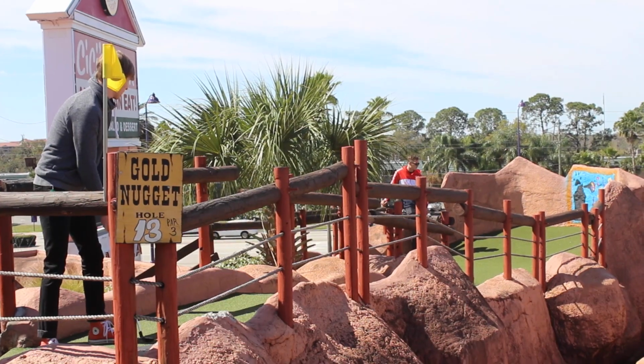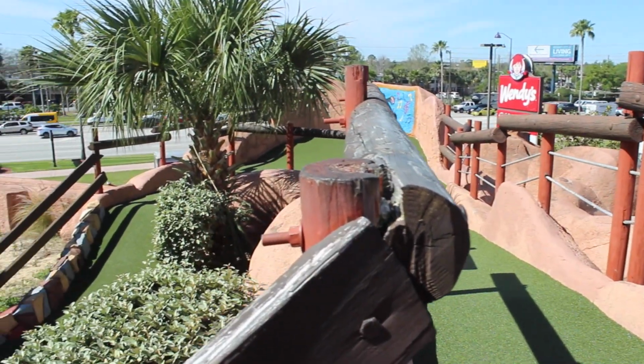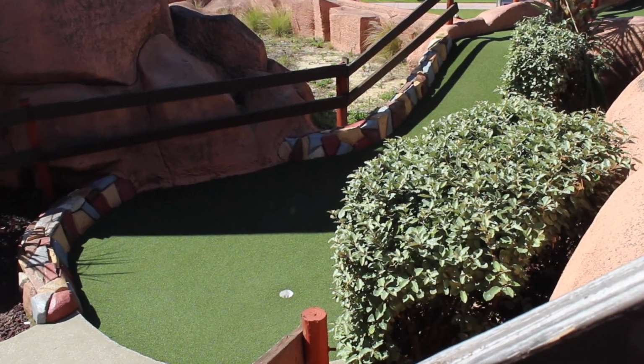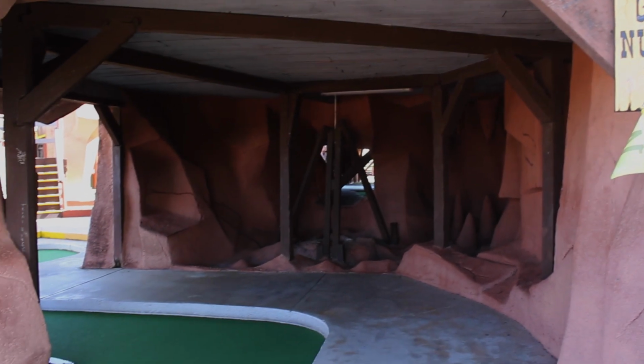This hole was by far the worst hole. You had to hit it down around this corner, and once you bounced it off the wall, it would not make it down this hill. We couldn't make it around the corner. We couldn't do much at that hole. It was just really poorly designed.